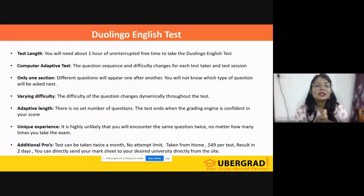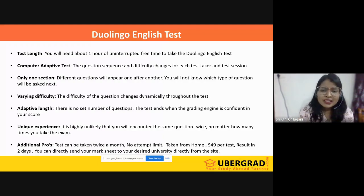Okay, and what does it mean by only one section? In all other English proficiency tests, there are four sections, such as listening, writing, reading, and speaking. Whereas in Duolingo, there's only one section. What does it mean by one section? It means every question is going to evaluate both. Suppose you're reading, you should be able to read and understand. If you're speaking, you should be able to listen to what the other person is saying and then respond. It is going to evaluate all aspects of a language.